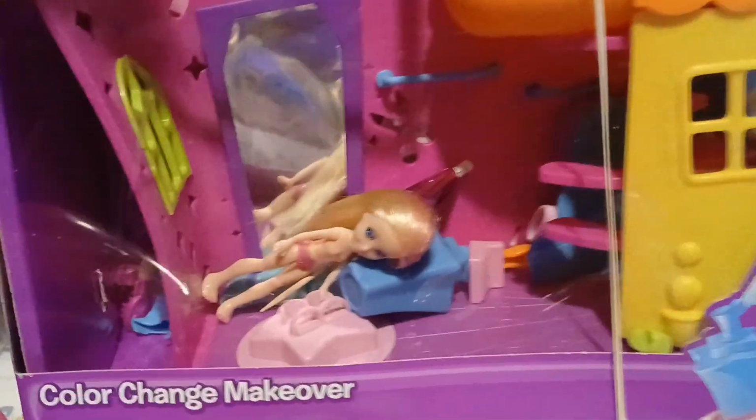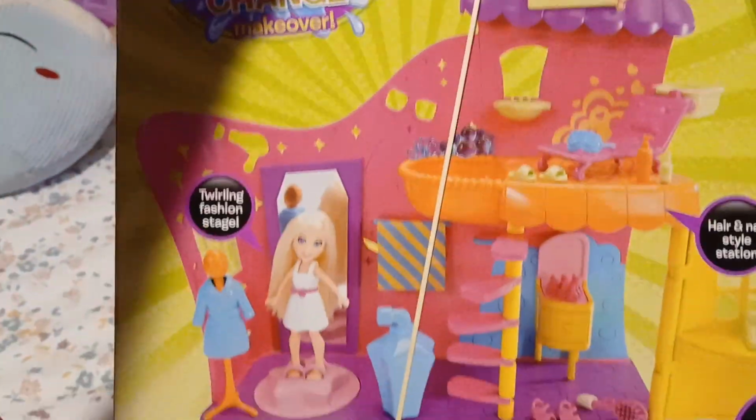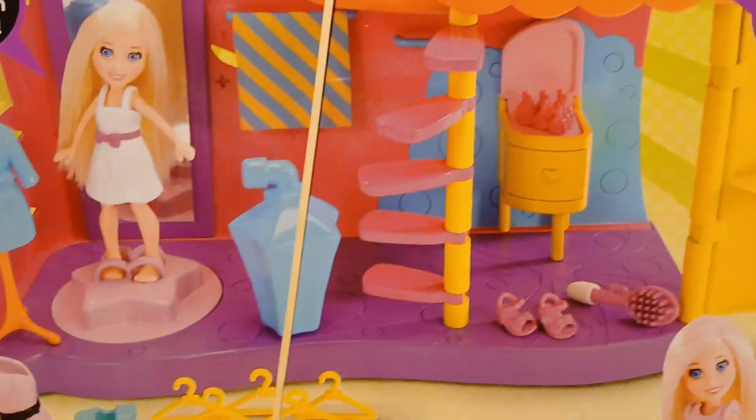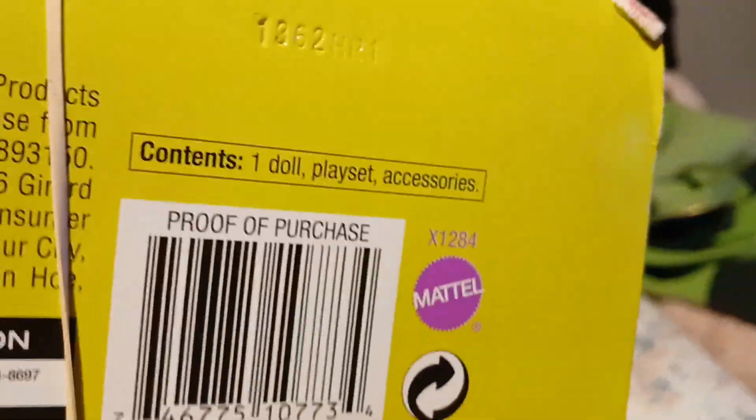Really happy I scored this Polly Pocket little playset. I don't know if it comes with all the pieces, but I do see a dress floating around in there, and that's all I really need for Miss Polly. Always wanted a Polly Pocket playset slash dolls growing up. I think the set is really cute. This is from the Hasbro version of Polly Pocket. Oh nope, not even. I lied. It's still Mattel.